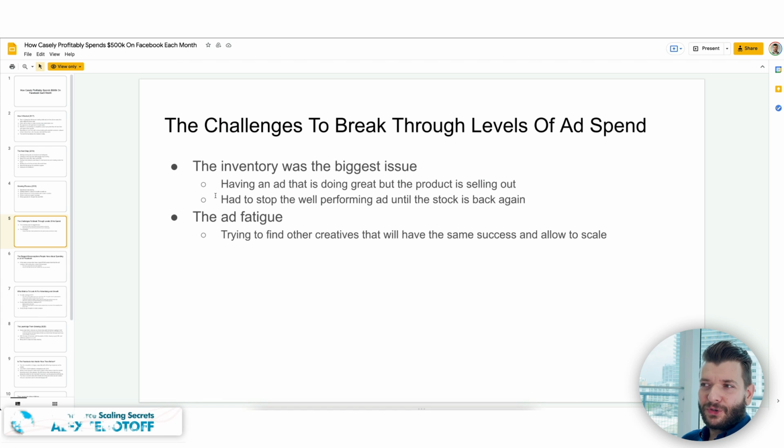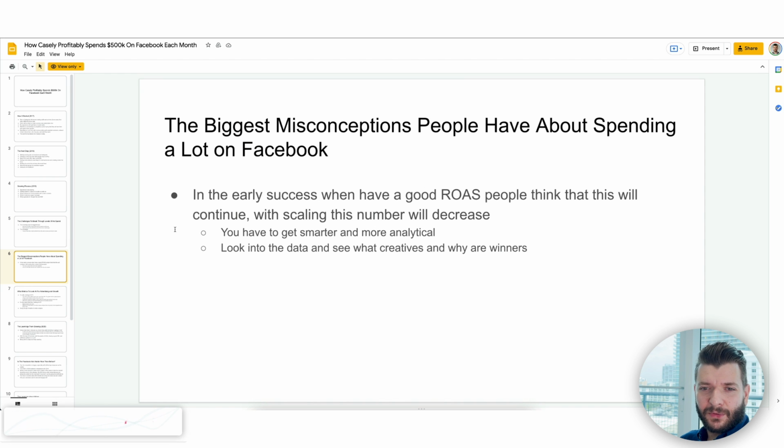So, how to stop the well-performing ad until stock is back again. It's very, very painful for a lot of entrepreneurs, where you have to downscale because on the infrastructure and logistical side, the business is simply not doing very well. Then there's ad fatigue, trying to find other creatives that will have the same success and allow you to scale. That's another challenge, right? You have something that is working, but it's dying over time. Every ad will die eventually.